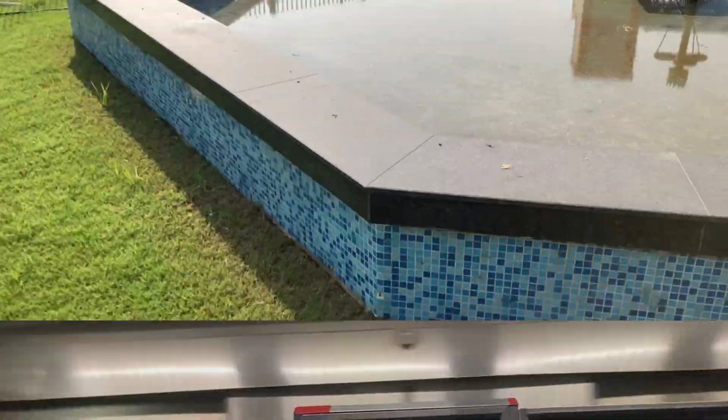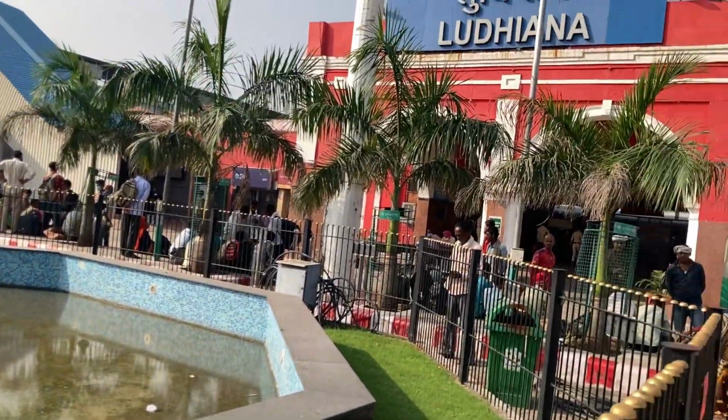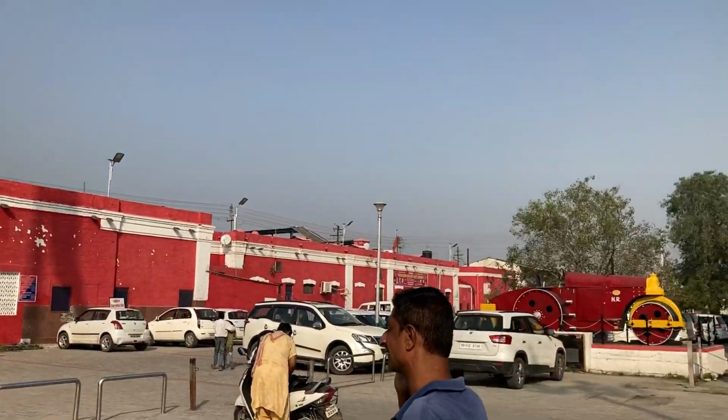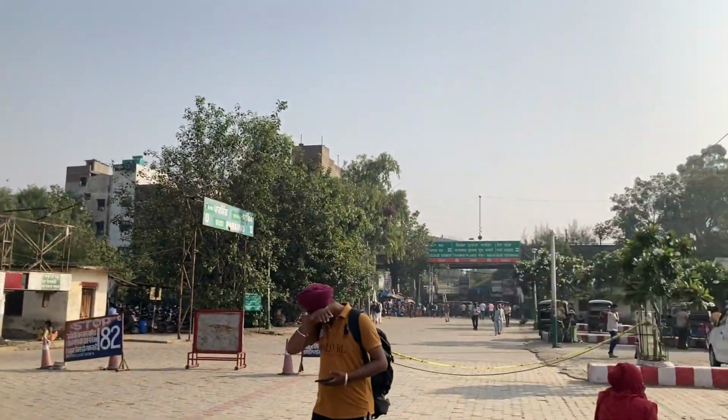So today I am going to Delhi and I am currently in Ludhiana. So let's start the journey. So finally we have reached Ludhiana railway station. As you can see, the elegant beauty of Ludhiana railway station, and now we will go inside the station.